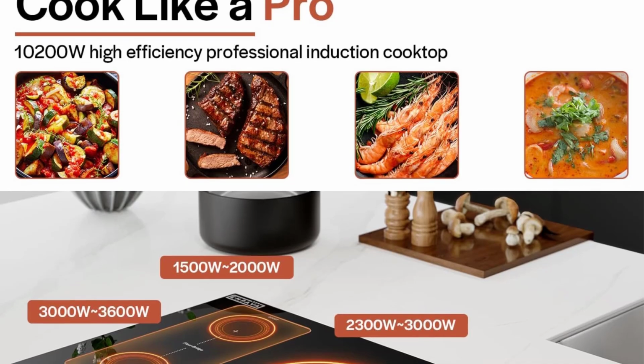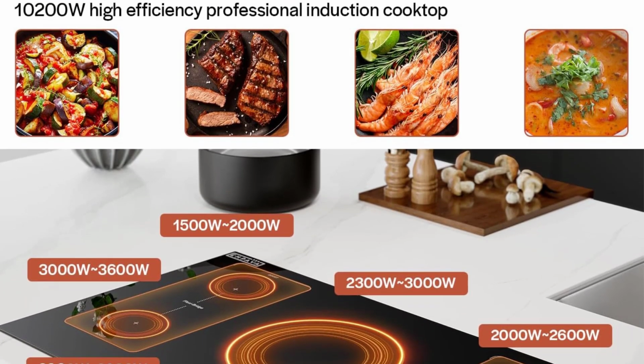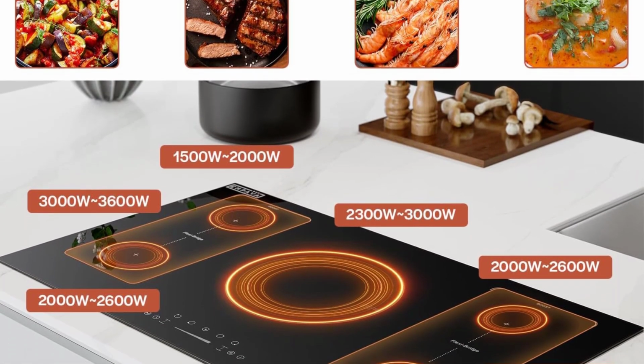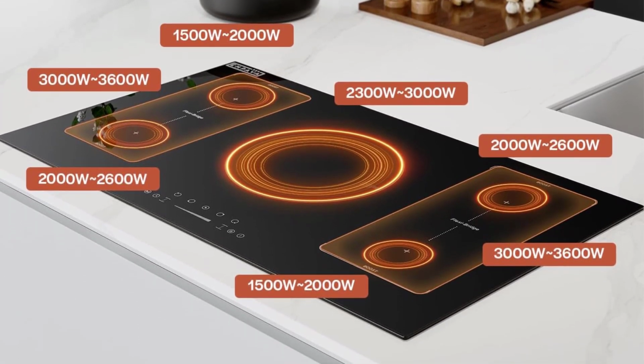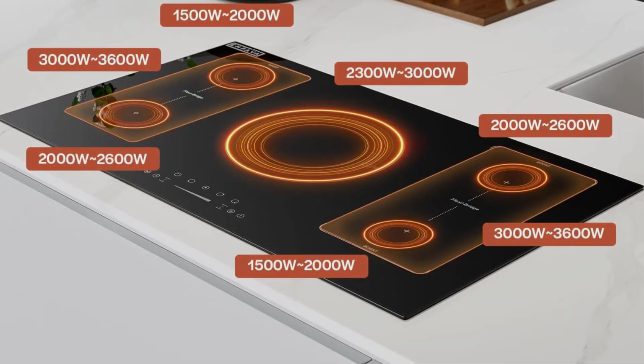The elements are a little noisier than more expensive units, and some users do complain of a hum or buzz, but the cooktop typically isn't loud enough to remain bothersome once you've turned on your range hood vent.